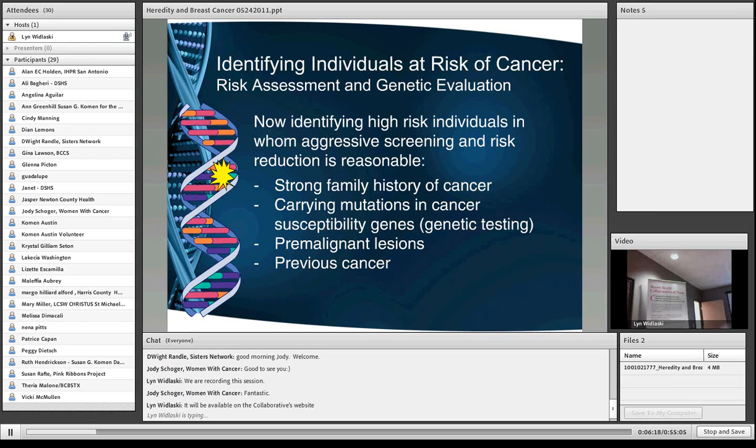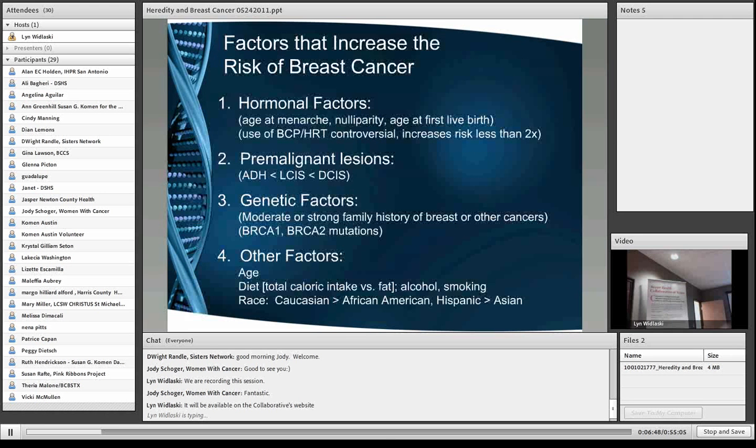So what we need to do is identify individuals that are at high risk of breast cancer, and we base this off family history. If they have a strong family history, we may have an individual in their family who has cancer be tested for the gene, or if none of them are alive, occasionally we will test unaffected people, and Sarah will go into that a little bit later. People with pre-malignant lesions, and these include the atypical hyperplasia lesions, and people that had previous cancer are the ones that we consider high risk for breast cancer.